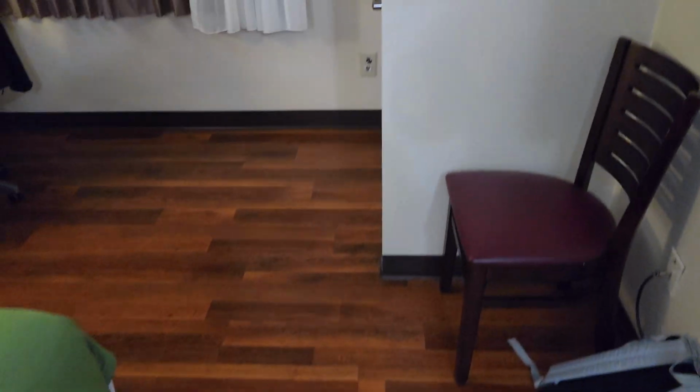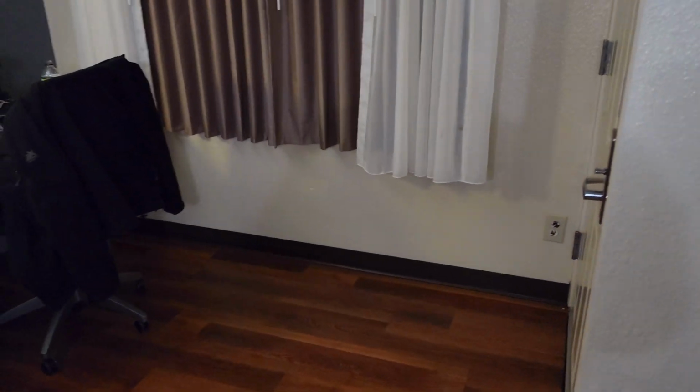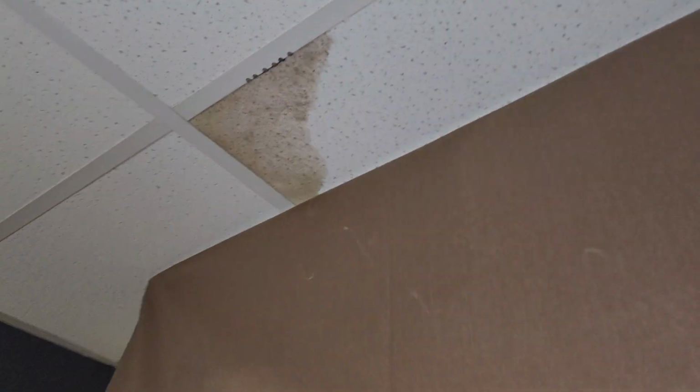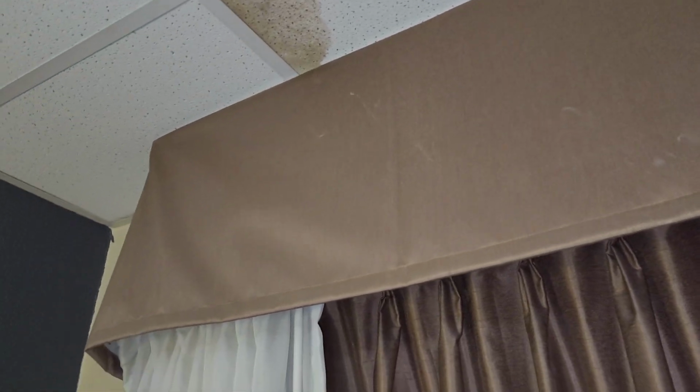So this room, it did actually on a Saturday night in January with taxes was $89. So keep that in mind. But it is in downtown Gatlinburg, which is really awesome. Some water damage there. Some various added decor to the balance there.